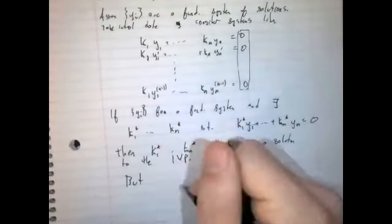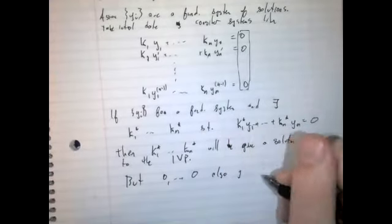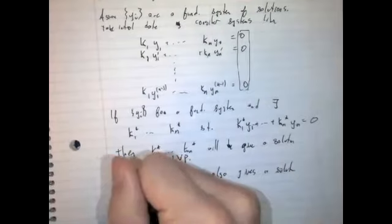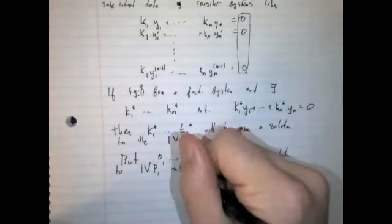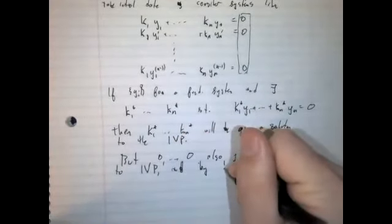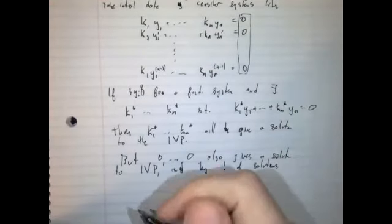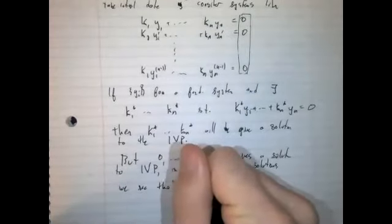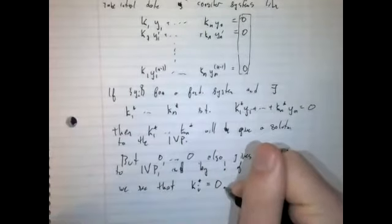But 0, 0 also gives a solution to the IVP. And by uniqueness of solutions, we see that the ki star all have to be equal to 0.